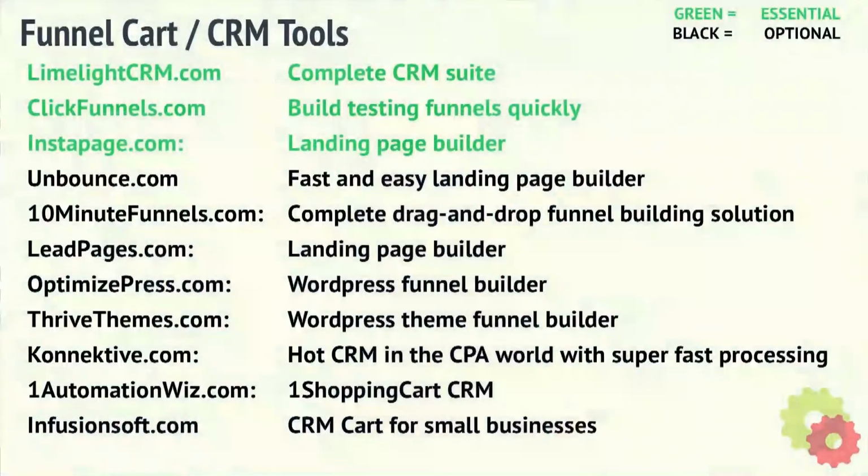So here are the major ones: Limelight, ClickFunnels, Instapage. I always highlight the ones that I think are essential in green, and this is from all of the people who we talk to and all of the tools that we use and all the tools that I use, so the green ones are the ones that we just don't want to live without. So ClickFunnels, Instapage, and Limelight.